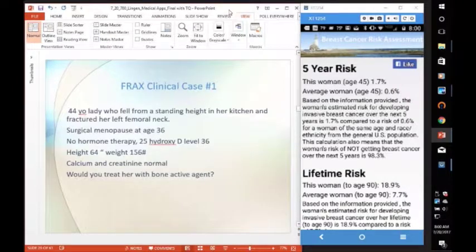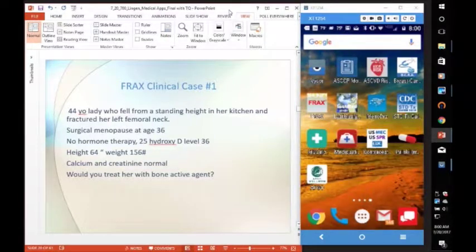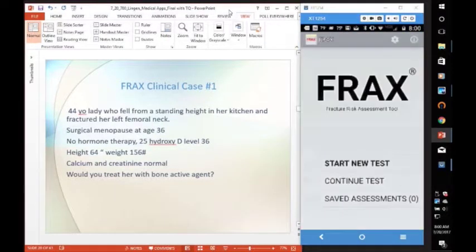And it does not make treatment recommendations. Luckily, it does not make treatment recommendations because the treatment is really very variable and depends upon the patient.